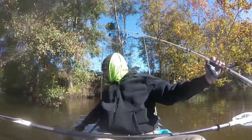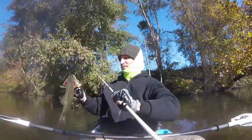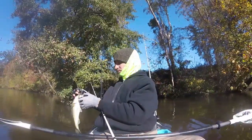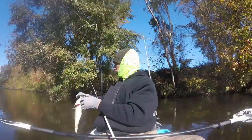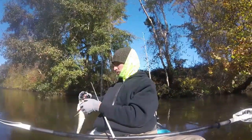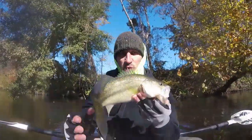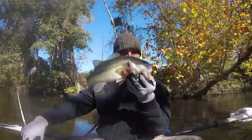Now I'm back to the brush pile where the first little guy came from. And just like that, I pick up number two. Not a giant, certainly not what I'm looking for. But it just bit like there were a few more around. That's a really good sign. So that guy was in a brush pile that's just way off the bank. I just found it with the bait. We'll go back in and see if there's more.